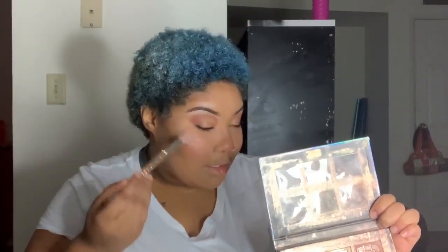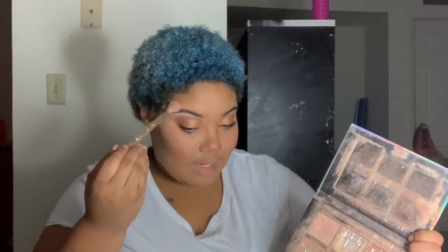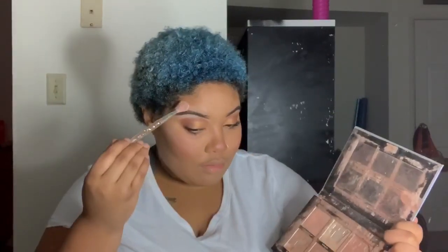Obviously dust off that excess, and I literally put it right there. Now you can't really tell I have on highlight. If you are going for a more subtle look, this is the perfect highlight for you. And you just highlight those cheekbones. I like to highlight up here as well, above the brow.